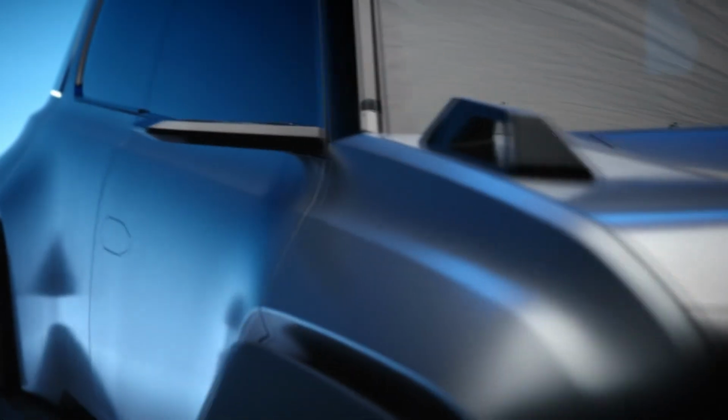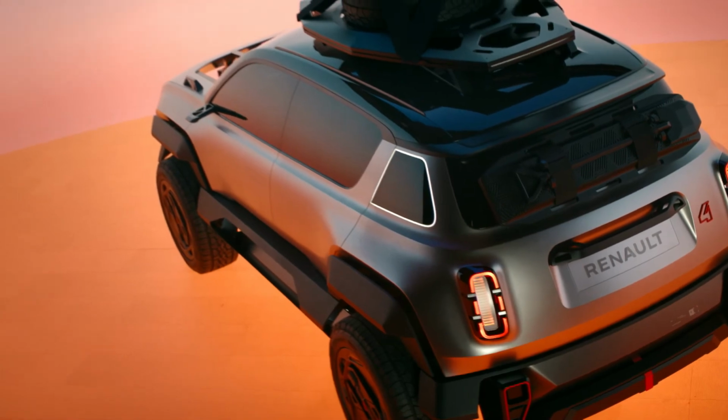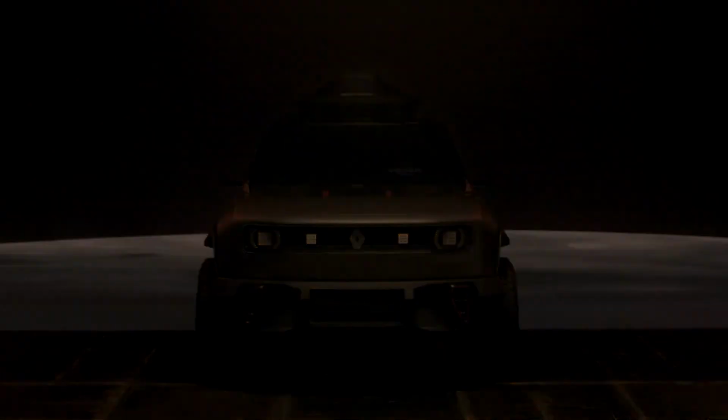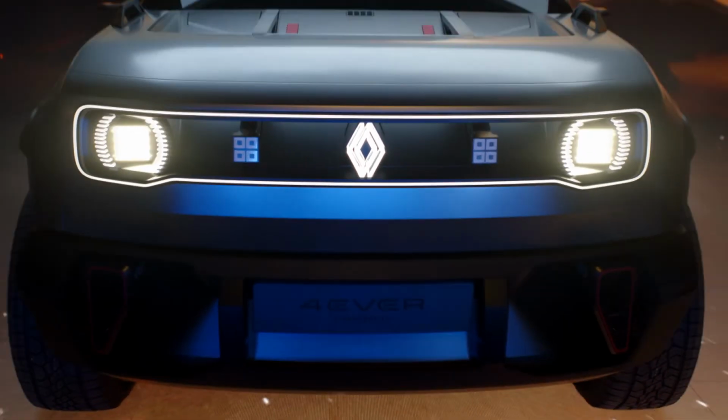Vehicles that make it to market are never as radical as these concepts, but Renault says they are going to bring back the Renault 4 using its CMF BEV platform. And Renault executives say it will find inspiration in this Forever Trophy concept.